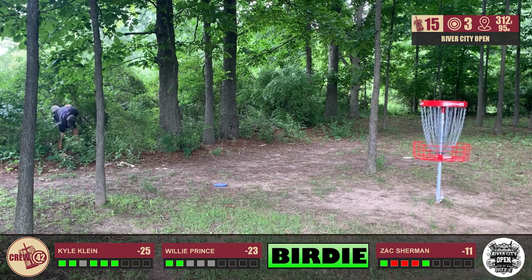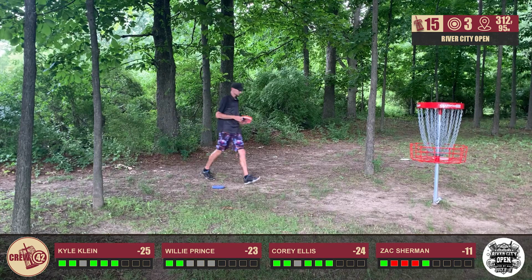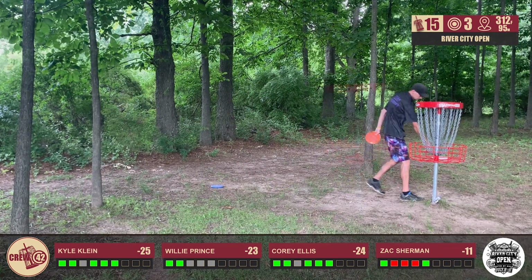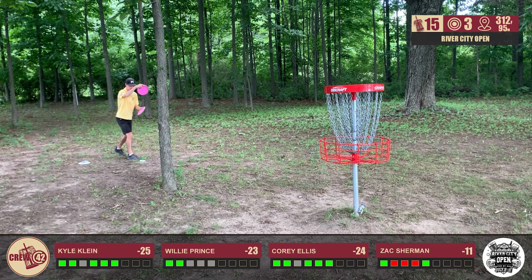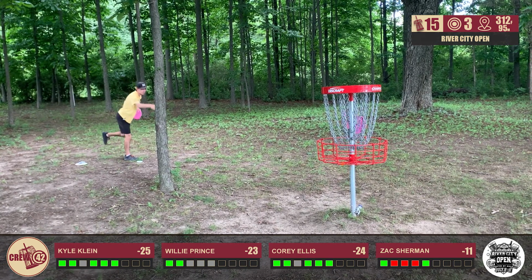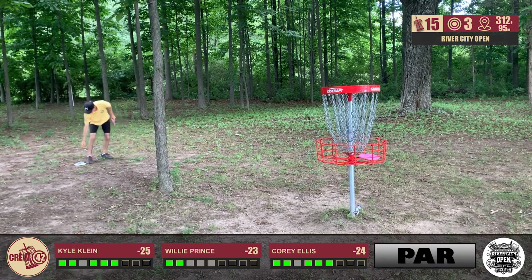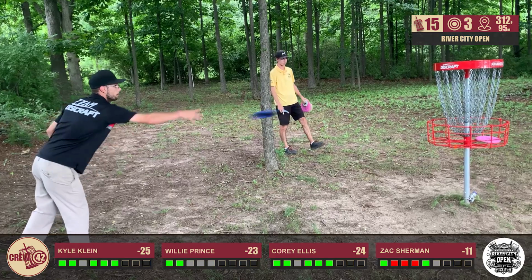Ellis with another smooth putt off the pole. I think he's on fire. It's three in a row for him and Kyle. Good par putt from Zach there. Willie cleaning up.